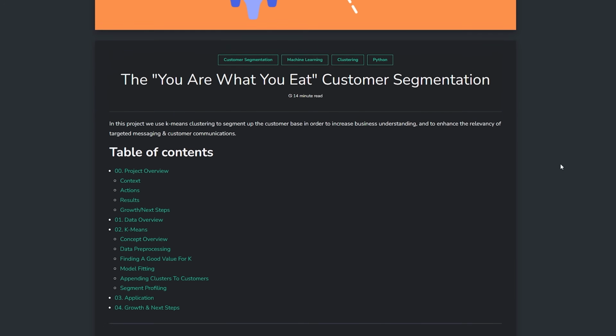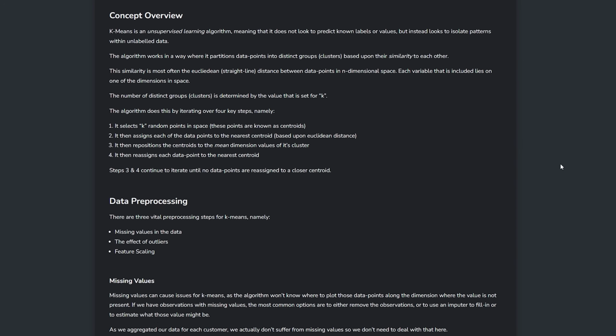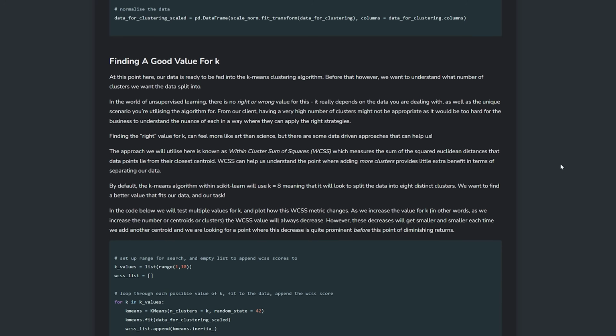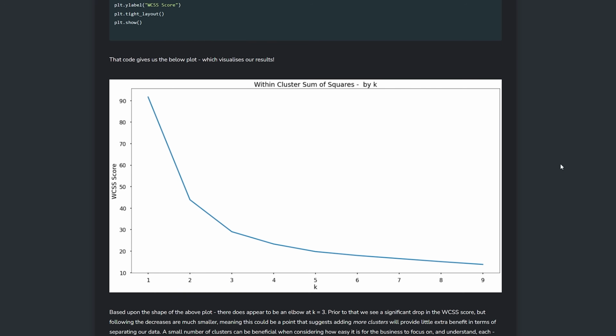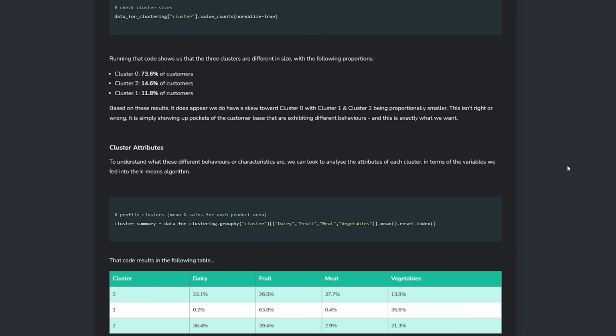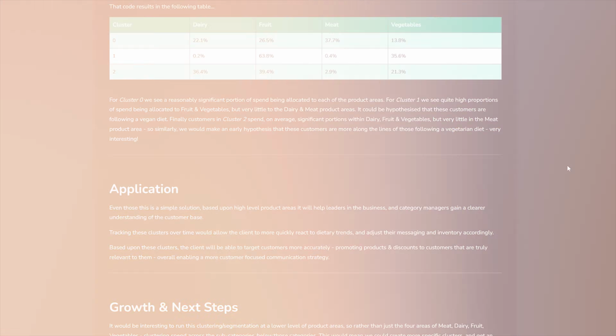Next, we build out a customer segmentation project called You Are What You Eat. Here, we use k-means clustering to divide the customer base of a grocery retailer into distinct customer segments. The goal here is to increase business understanding, improve customer insight, and enhance the relevancy of targeted messaging and customer communications. This is a brilliant project for showcasing that you understand not only the technical side of clustering, but also how to translate that into business value.